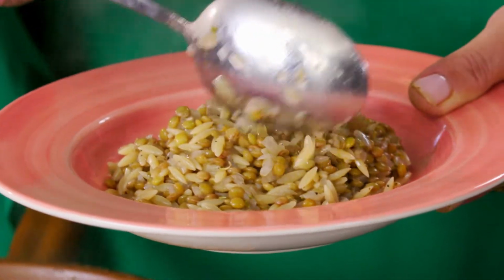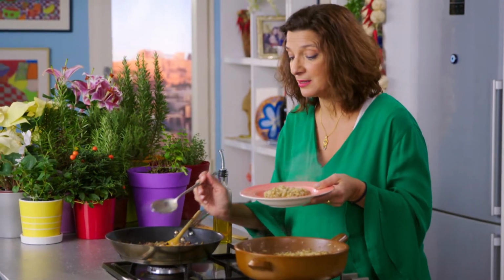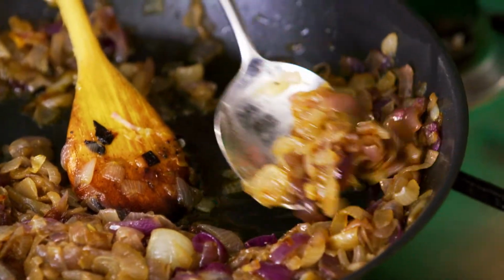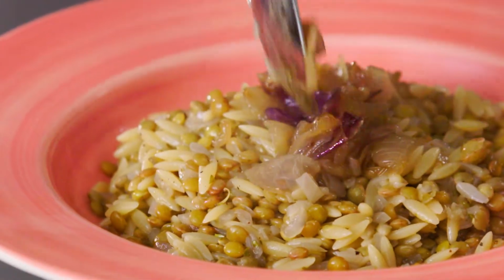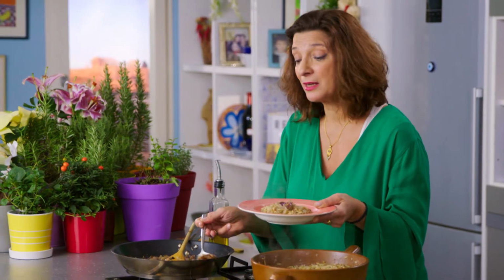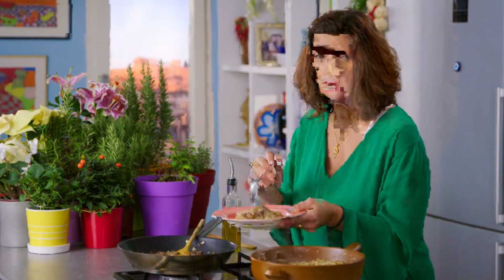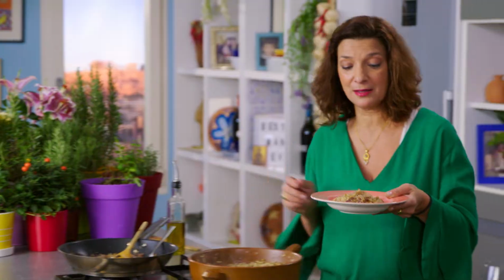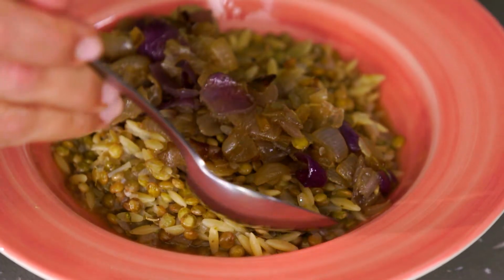And right over this, I'm just gonna add some of these caramelized onions, which will give a whole other flavor dimension to this very simple dish. A beautiful sweetness that I know will pair really nicely with the earthiness of the lentils and the pasta. Okay, I am ready to taste this.